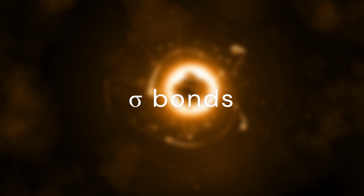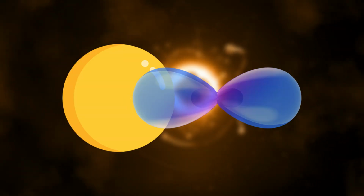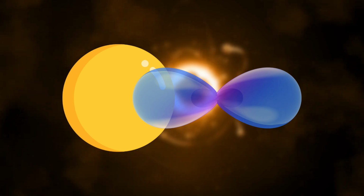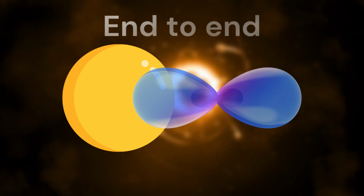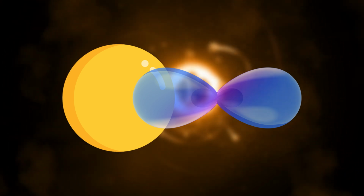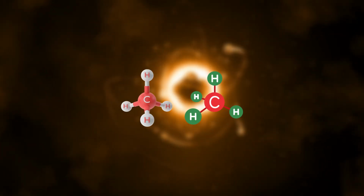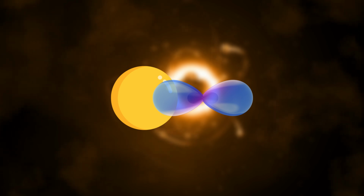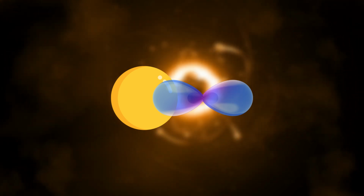Let's start with the basics, sigma bonds. These are the first and strongest type of bond formed between atoms. A sigma bond happens when atomic orbitals overlap end to end, creating a strong, direct connection along the bond axis. Every single bond in a molecule, whether it's in hydrogen, methane, or water, is a sigma bond. They're like the backbone of molecular structures, holding everything together tightly.